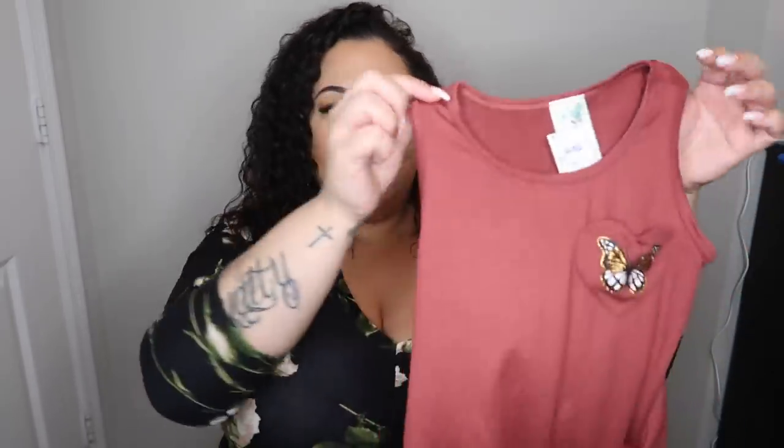Cause girl, I got her this shirt and you guys already know what mommy is. I'm a beautiful ass butterfly. So my babies are little butterflies. And I got her this cute, what color is this? Is this terracotta? I have a feeling this is terracotta, burnt red. I don't know, but I really like this color. And it says on the back of it, one of a kind, and it has three butterflies. This shirt was $5.99.